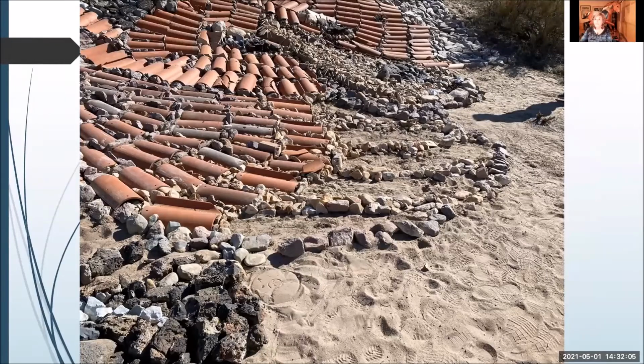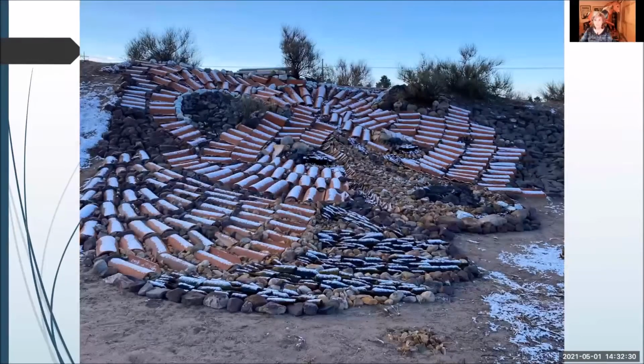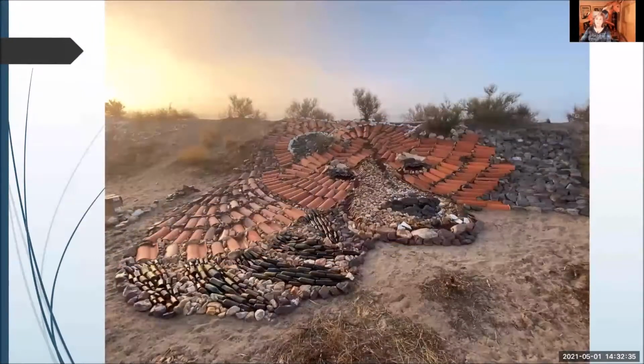My helping friends, the community, gathered 4 or 5 5-gallon buckets of broken glass, and all that was left was the outline of the claws. So a neighbor was changing her landscape from lava rock to something else and allowed me to go and pick up all the lava rock I wanted, and I filled the claws with lava rock. This is the bear after a snowstorm and the lifting of a fog.